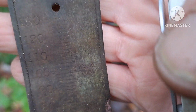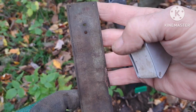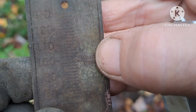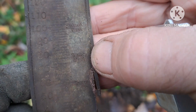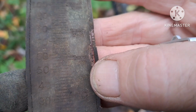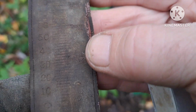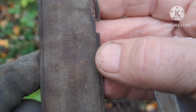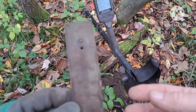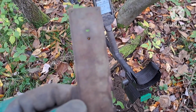Here's a cool find. It's the old back to a thermometer. On the top it says Fahrenheit. At 100 degrees it says blood heat. There it says summer heat. Tampa heat, and then down here, freezing. That's interesting. That's a cool old piece. All right, let's keep going. Well, after 100 years of this being in the ground, we brought it back to life. I like that.